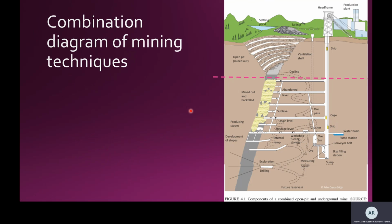This here is just a combination diagram. It doesn't show you in situ leaching. It shows you a cutaway of an open cast mine, and alongside that your traditional deep underground mine with its vertical shaft and the adits coming across. I've put in this pink line across here. Below the pink line, it's no longer economically feasible or practical to operate open cast, so you've basically got to switch to deep mining.